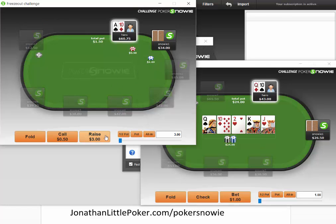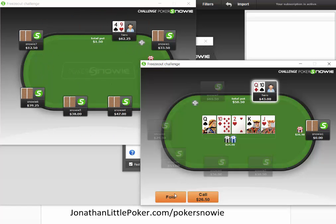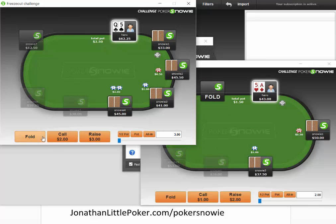Horrible river for me. I suppose we should check this. I don't really see a purpose in betting. Opponent puts this in. I think we need to fold here. We have a bluff catcher, and not even a great bluff catcher, so I'm going to fold. Discipline. You got to have the discipline.